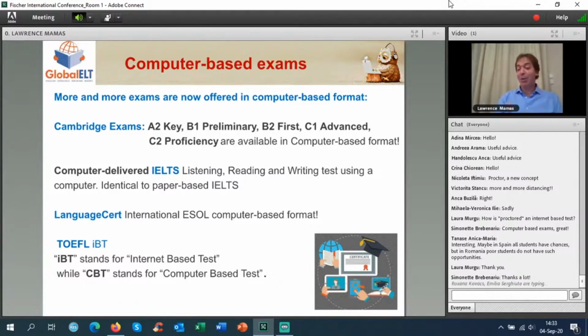They can choose a computer-based exam so they can type their answer instead of writing using a pencil. Or imagine, soon it might be an old-fashioned skill, writing.